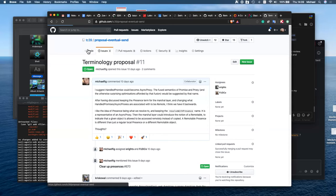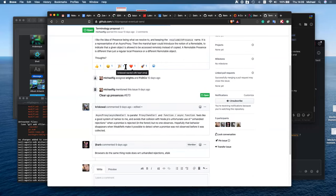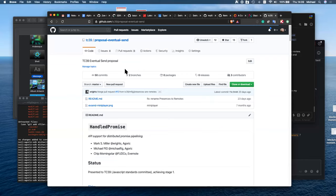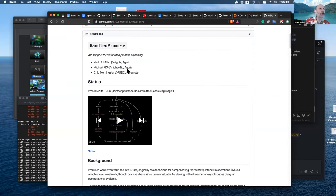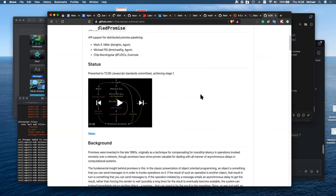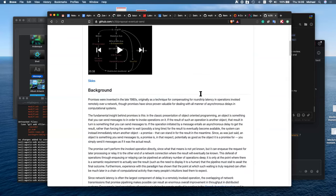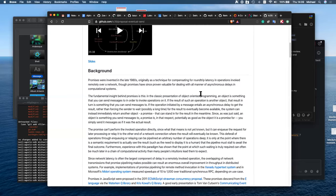Okay, so I'll just share the screen. Eventual-send proposal. This is going really slow. For some reason, your entire shared screen is in the upper left corner of the window rather than stretching to fill the whole window. Does anybody else see that? It looks fine to me. Oh, it looks fine now. I just had to jiggle the size of the window. Okay.